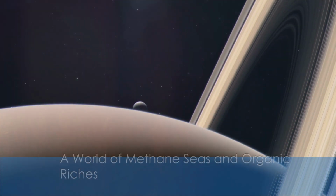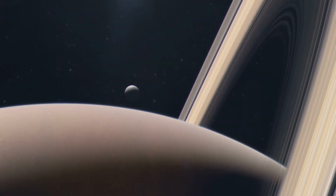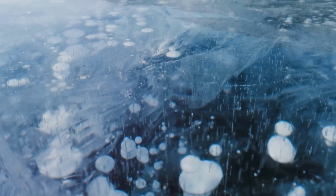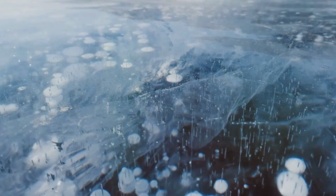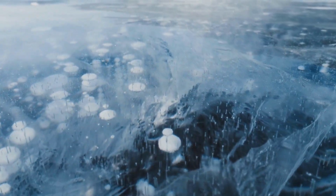Our next stop takes us to a moon that's truly alien, a world shrouded in a thick, hazy atmosphere, Titan, the largest moon of Saturn. Titan is like no other moon in our solar system. It's a world of methane rain, methane rivers, and methane seas, a place where organic molecules, the building blocks of life, rain down from the sky.